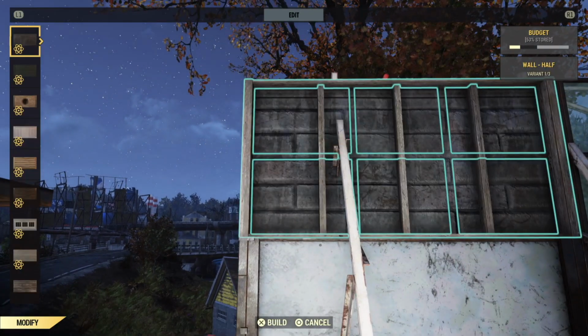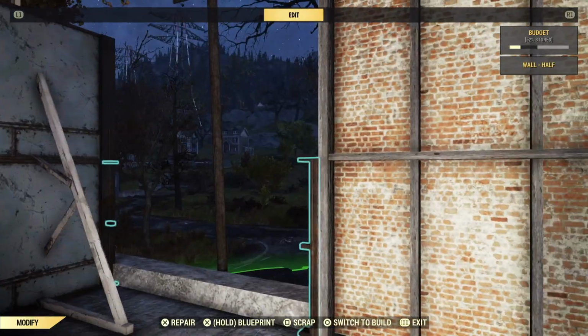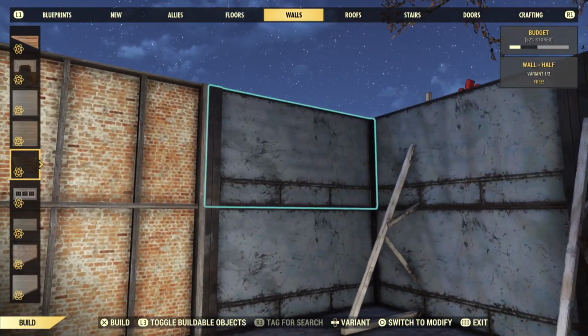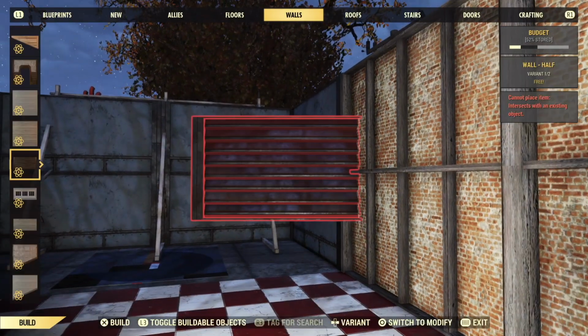Anyway, fix those walls, and I'm changing them to the Brotherhood half walls because I really like the look. You can also use the Enclave half walls, or just stick with the first responder ones, that's totally up to you. Now go ahead and add a second half wall onto each side, and then we're ready for the roof.